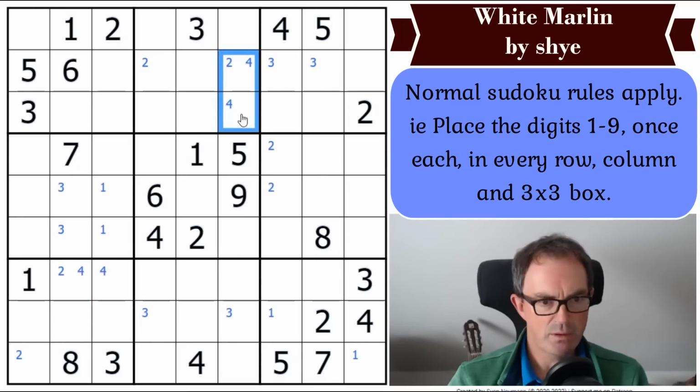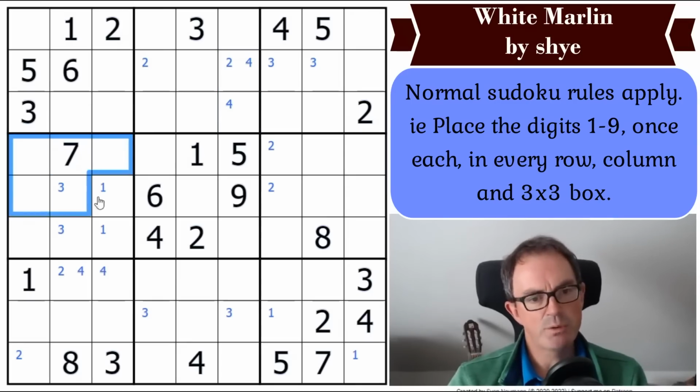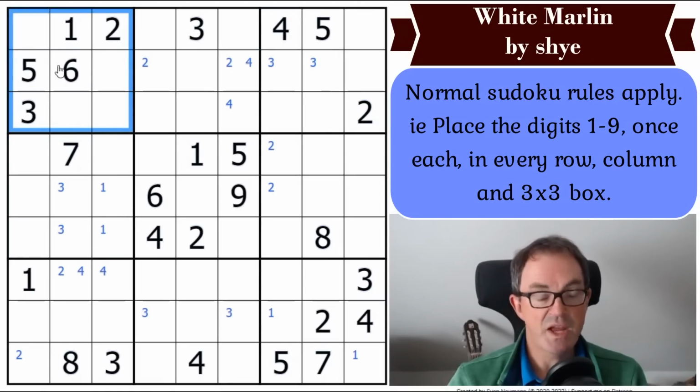4's up here, look. There's a cute pencil mark we can put into box 4 now. So look, think about where 4 can go in box 1, and the answer is I haven't got a clue. But I do know it's in one of those 4 cells.